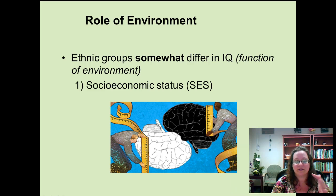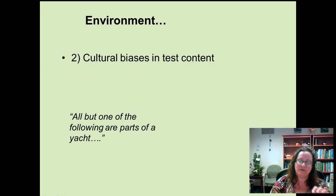If you are in a school where you have a ton of resources, you have tutors and computers and the best books and everything you would ever need, you're going to have tons and tons of opportunities to develop. Individuals without those resources don't have those opportunities. So socioeconomic status plays a huge role.